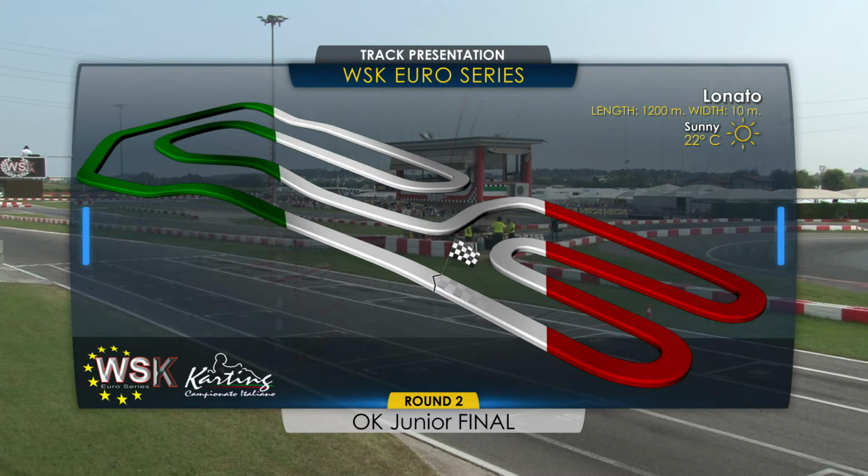For the junior category, the karts are out on the circuit. We'll go through the grid for you in just a moment. Brando Badoea will start on pole position, as he did in the first heat earlier on in the week. The Italian was the fastest qualifier. He's the king of the one-lap qualifier.